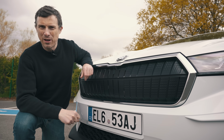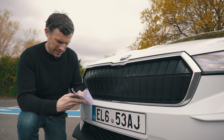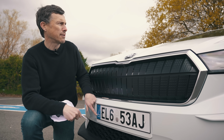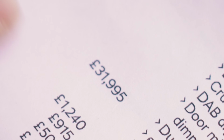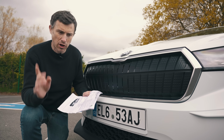Let's start off this video by talking about the price. So Skoda UK has given me this price list because, as you can see, this car has come over from the Czech Republic. Actually, it's not called the Czech Republic anymore now, is it? It's something like Czechia. Yeah, so they give me a price list, and it starts from just under £32,000, and that includes a £2,500 government grant.